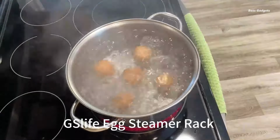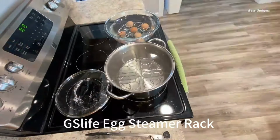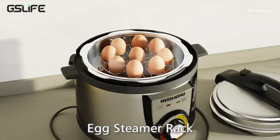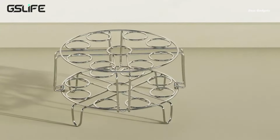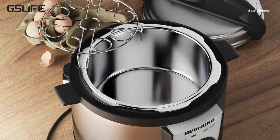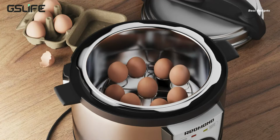This stackable steamer rack fits 6 and 8-quart Instant Pots, allowing you to cook up to 18 eggs simultaneously. Designed for versatility, the top rack measures 7.87 inches wide and 2.95 inches high, while the base rack is 7.87 inches wide and 1.5 inches high. Each circle is 1.42 inches in diameter, perfectly sized for eggs.